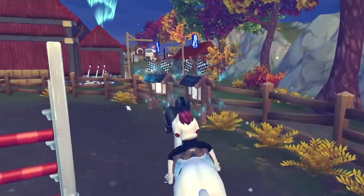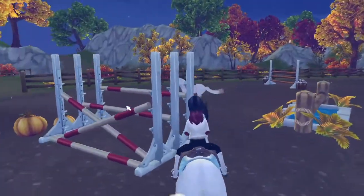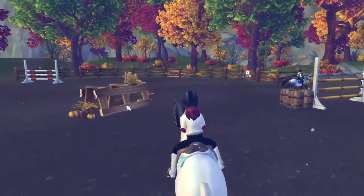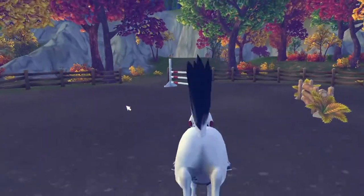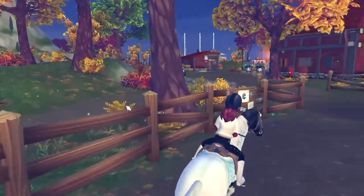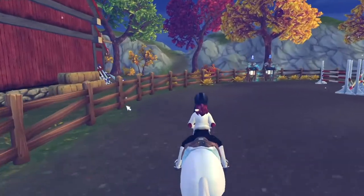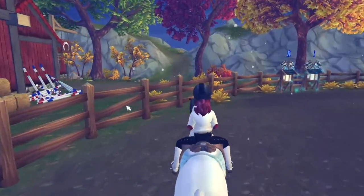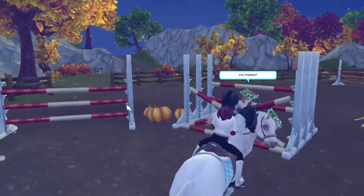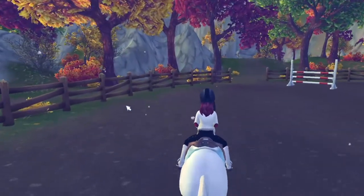Okay. Now, we've got to do this oxer, and it's a very tricky one. It's a triple oxer, but we should be fine, because I've seen what you can do now, and I think you can do it. Okay, here we go. Easy, ho. There you go. Good boy. Good boy, that was a good boy.